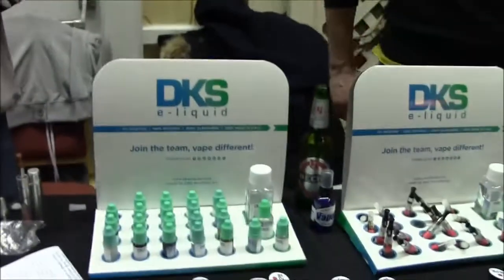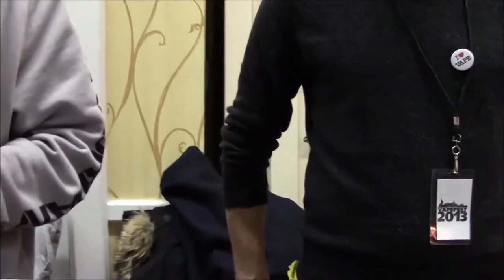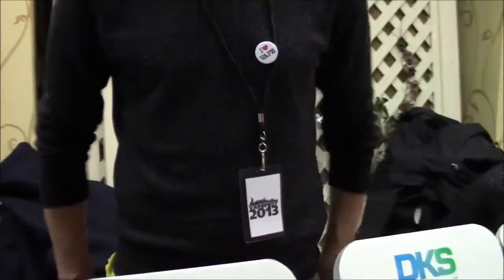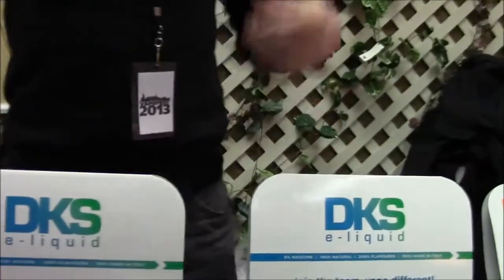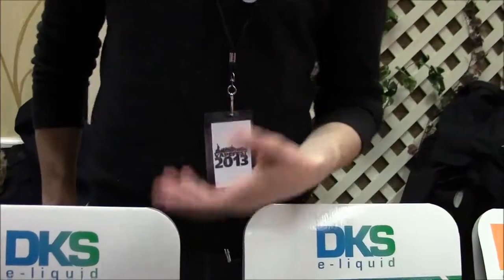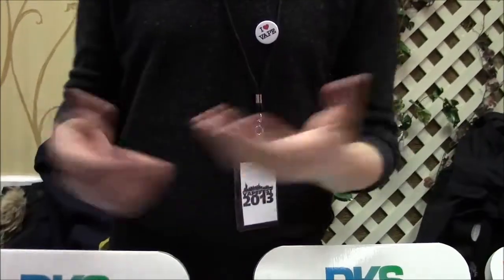What are those? Got some DKS e-liquid. DKS, 100% natural. The propylene glycol is made out of corn. Nice. 100%. We patented the first liquid in the world that is completely natural. Zero nicotine, it's double concentrated, so you can cut with nicotine up to 50%. It means, because they are natural, you can mix them with each other without any strange combination.